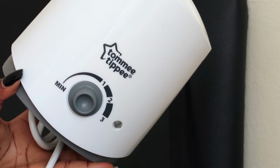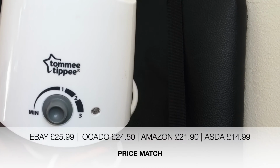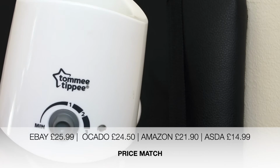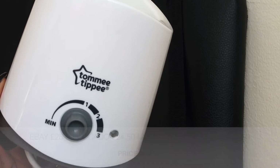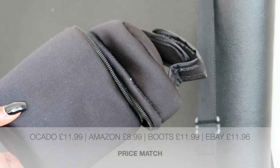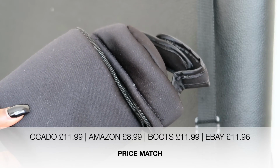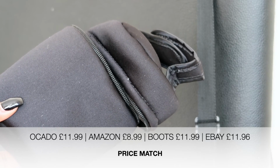So the next item we are going to compare is the Tommee Tippee Bottle Warmer. eBay, you can get this for £25.99. Ocado, £24.50. And you can get this from Amazon for £21.90. Or you can get this from Asda at £14.99. The next item is these Tommee Tippee Closer to Nature Thermal Bottle Travel Bags. You can get this from Ocado at £11.99. Amazon $8.99, Boots $11.99. You can get these from eBay. You can get a twin pack for £11.96.